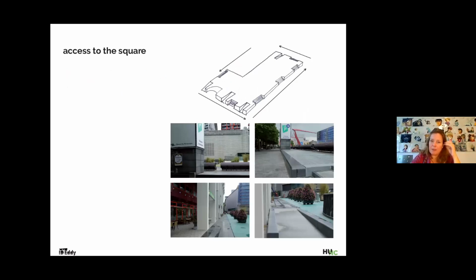Also, a square should be accessible. And this square in its design was elevated. The idea was to create a stage for the city. It never worked as a stage. It only worked as an obstacle. To access the stage, you have to step up like 30 centimeters.